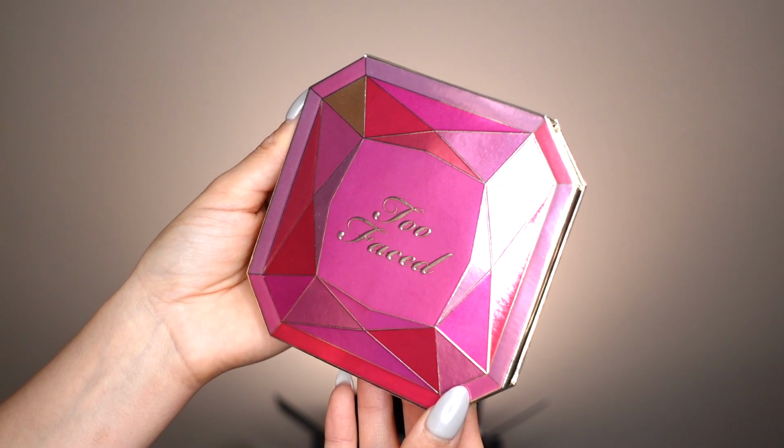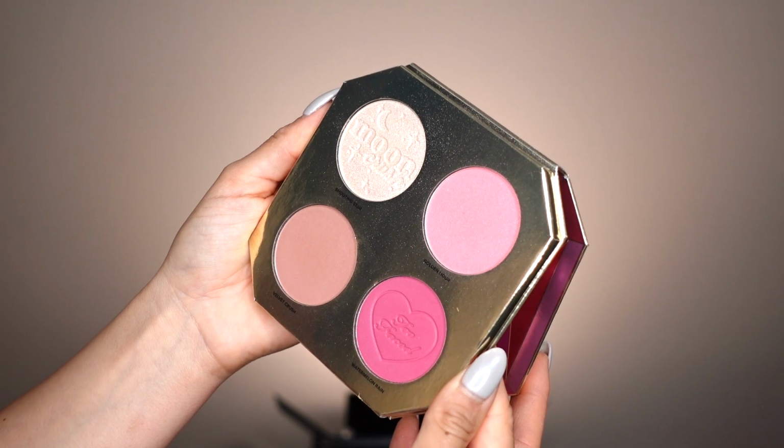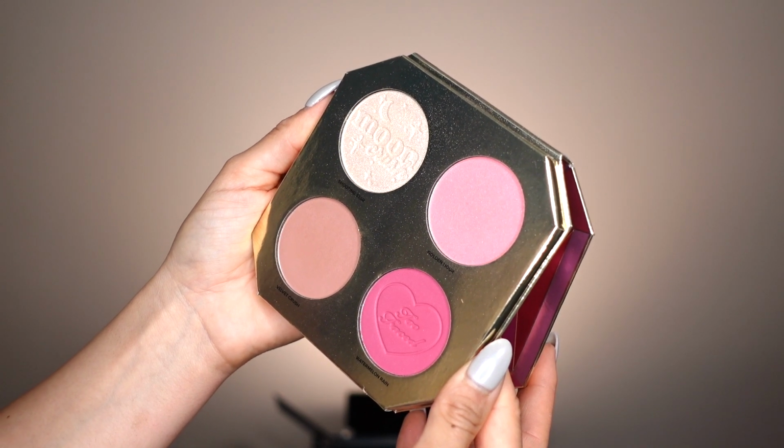It doesn't come with the mirror, which I'm fine with. But look at the pan size. I feel like that's a really good size for 3 blushes. I love the highlighter. We'll definitely try it on the center of her face just to see what luminosity, like how much of a highlighter or how much of a luminous finish does it give. That's what I'm trying to say.